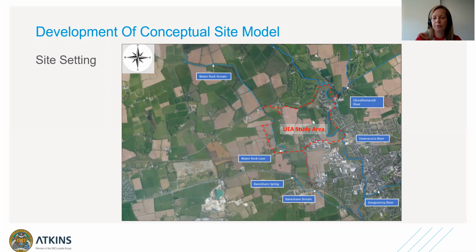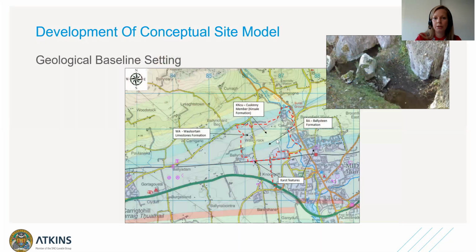In terms of soils, the subsoils beneath the vicinity are primarily till with areas of gravel, and gravel would be key for groundwater storage. In terms of geology, we have the Wilsortian limestone formation, the Cuskinny member of the Kinsale formation, and then the Ballysteen formation as well. So here are the two karst features, Water-Rock Swallow Hole and Cave system, and the spring at Banshane further south.